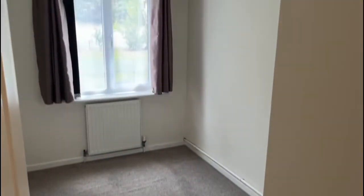Bedroom number two can be used as a single or a small double bedroom. And then coming into bedroom number one, good size double. Patio doors again leading to another outside patio area and onto the communal gardens.